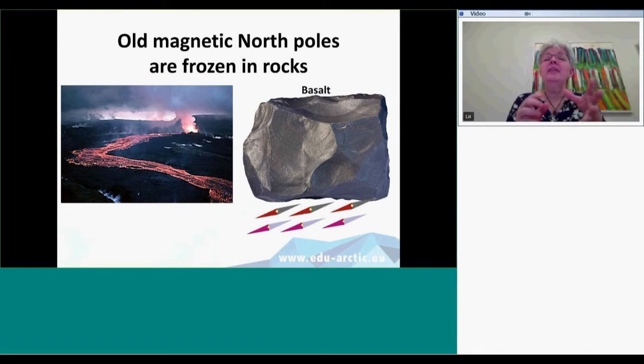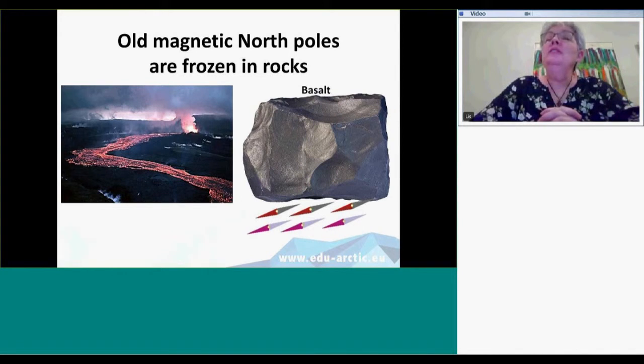And when they are molten, when they are lava flowing out on a surface, these molten minerals flow along, and as they are free to move because they are almost liquid, the minerals are sensitive to the magnetic field of the Earth at that time. Then they can find their way and point towards the magnetic north. And then the rock cools, of course, and they can't move anymore. So that way, the old magnetic North Poles become frozen in the rock.